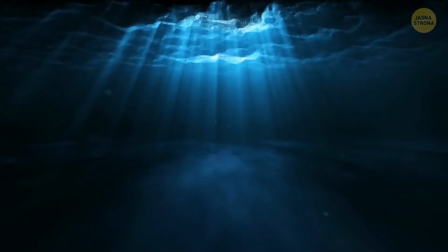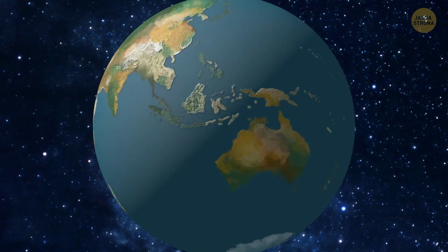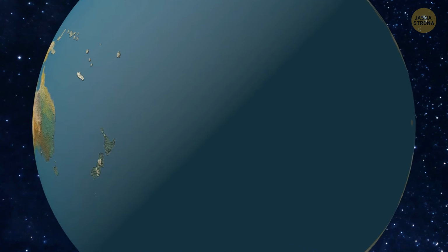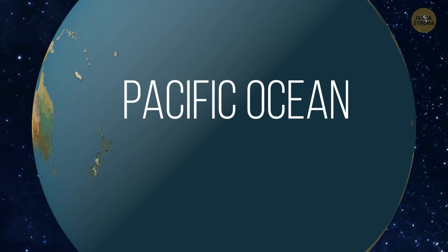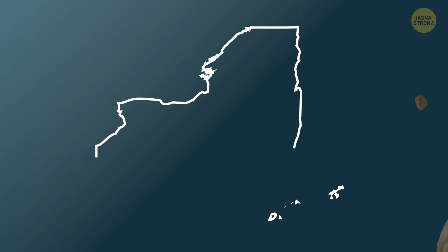Most of the volcanic activity on our planet happens where we don't even see it, under the surface of the ocean. About 70% of all volcanic activity happens in the oceans, and mostly in the area of the South Pacific, with over 1,100 volcanoes squeezed into that area.